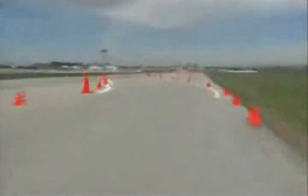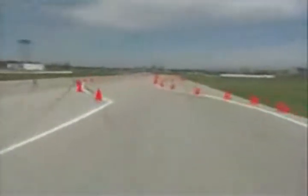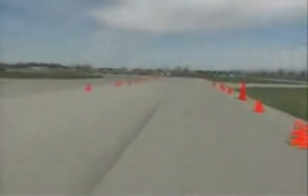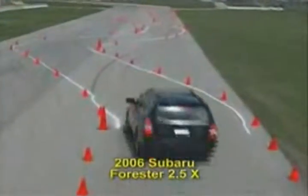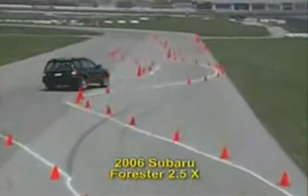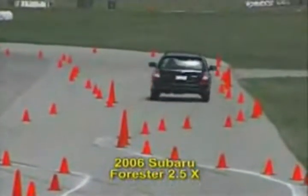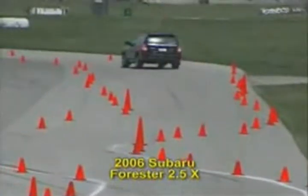Out on Gateway International's road course, a series of tight turns demonstrates agility and handling. This is what it looks like from the driver's point of view. Now for the real thing. First through the turns is Forester, being driven pretty aggressively. Notice how Forester's balance and control allow it to dance around the cones.